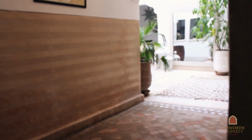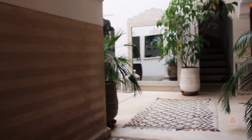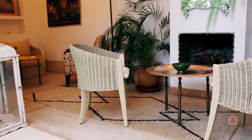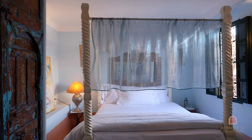When you come through the entrance hall of this lovely Riad, there's the kitchen, there's a visitor's loo, into the lovely patio with its tadelakt plunge pool. There are two big open salons, one of which has a fireplace, it's very nice. Then you have three bedrooms on this level here. All of the bedrooms in the house are ensuite. It's a very, very sweet, lovely little property.